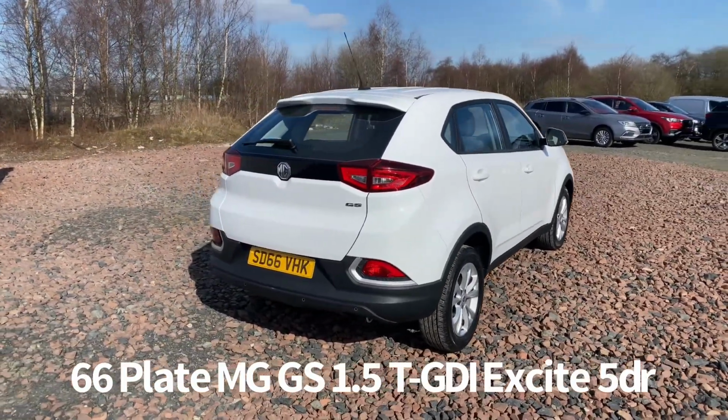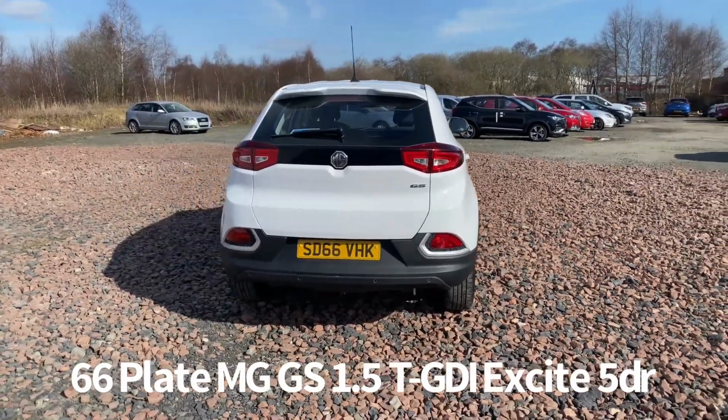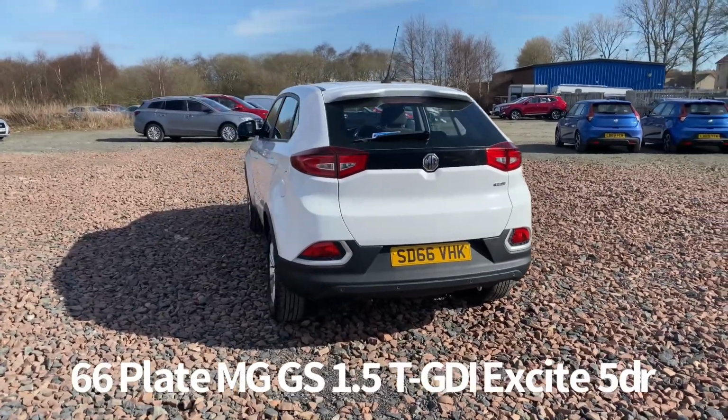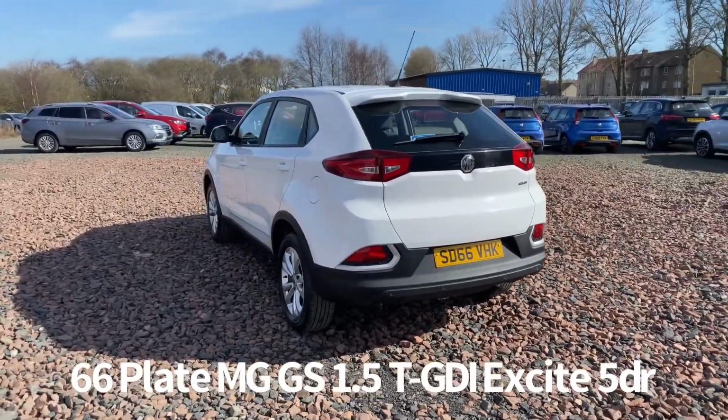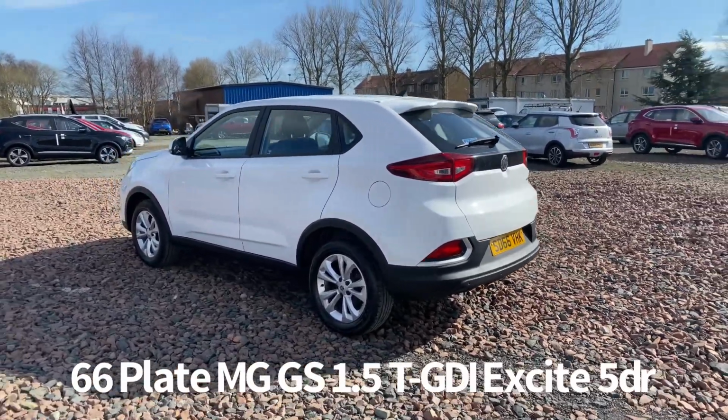This car has the balance of the MG GS 5 year 80,000 miles warranty on the car until the 29th of September 2021. It's covered just over 24,500 miles. It has two keys with the car.